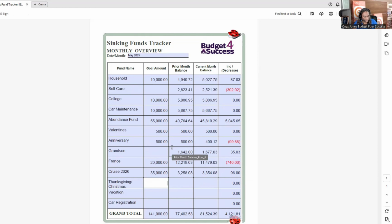And then Thanksgiving and Christmas, I have a $5,000 budget. That is because I have airline tickets I have to purchase for my godchildren. They have to travel across the country to get to me. And so we are on our way. So you could tell where my focus has been, Thanksgiving and Christmas.